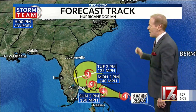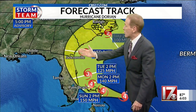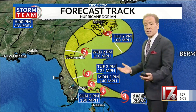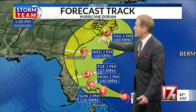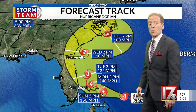So all those folks making sandbags and everything, they might be just doing it for practice, because if this follows this path, although there's still a chance it could come ashore in Florida, it'll skim our coast Thursday afternoon. It'll be 100-mile-an-hour winds, but that still is enough to produce damage along the coast. So we're hoping for this shift. It keeps shifting more and more east, so we want that ridge to break down even more, so this thing might even stay further away from our coast.